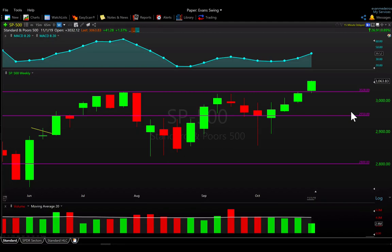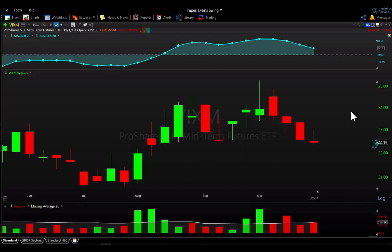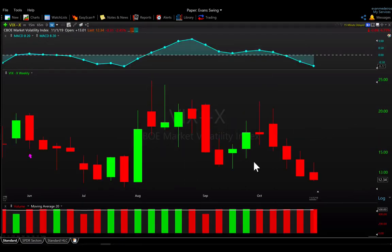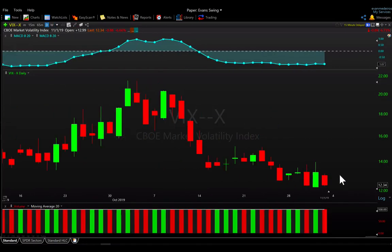If you're chasing here, if you're loading the boat here, again, it depends on your time frame, and you just need to be thoughtful about where we've come from in this move and where you expect it to go. If we look at volatility right now, I always pull up this VIX chart. When we look at volatility here, you can see that it is back down to the lower 12s.